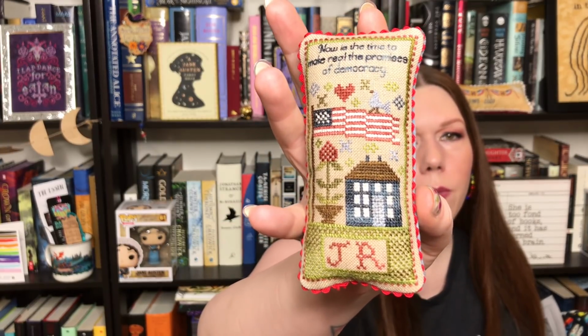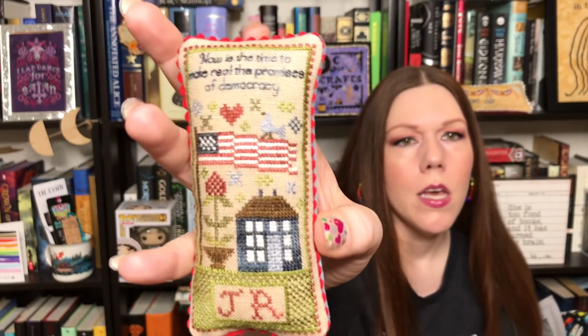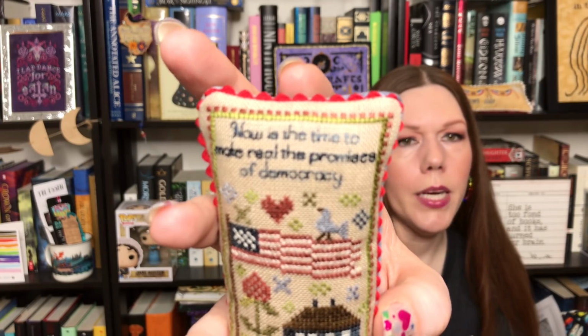So again, it was a kit, so all the called-for silk, and sorry, I'm not really holding that in the center, am I? And then there's the addition I made at the top. So thank you for coming to my TED Talk.